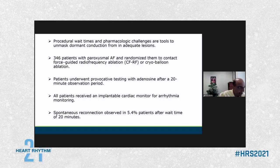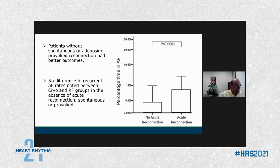There were 346 patients with PAF randomized to either contact force guided RF or cryoablation. Patients underwent provocative testing with adenosine after a 20-minute waiting period. All patients received an ILR for AF recurrences. Spontaneous reconnection was observed in about 5.4% of patients. It's important to know that 5% of people had spontaneous reconnection. The results are in front of you.